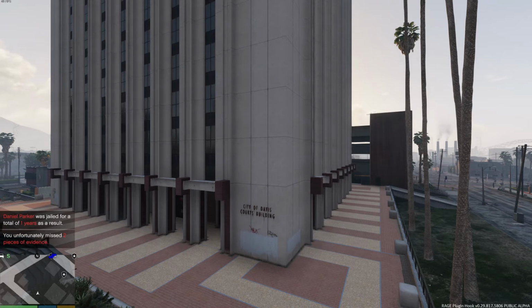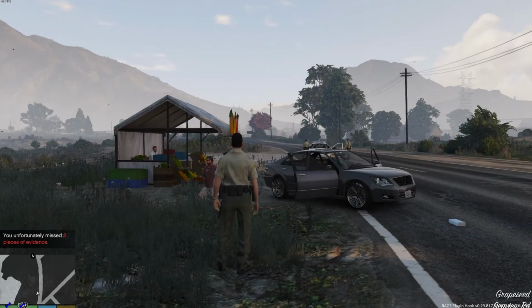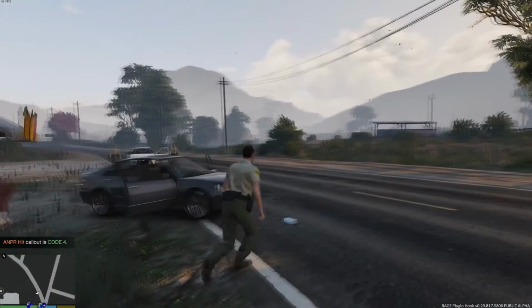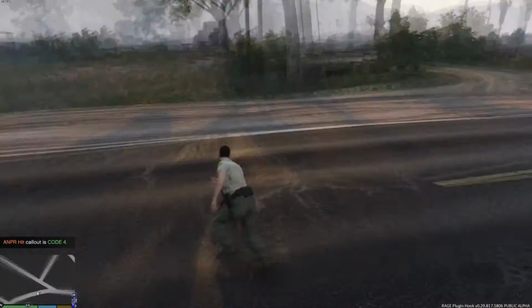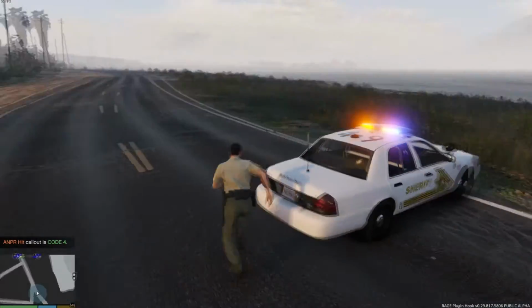City of Davis. And we missed two pieces of evidence because I was tased and I didn't want to lose the suspect. So that's kind of why we missed that evidence there, but you know, it is what it is. Dispatch, we are code 4. No further units required. Alright, well, that's it for this call out.